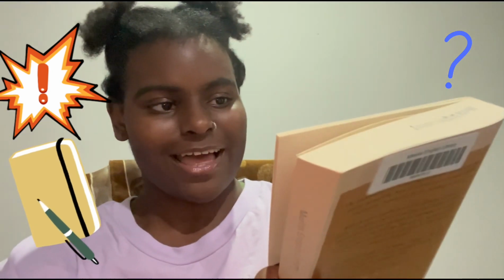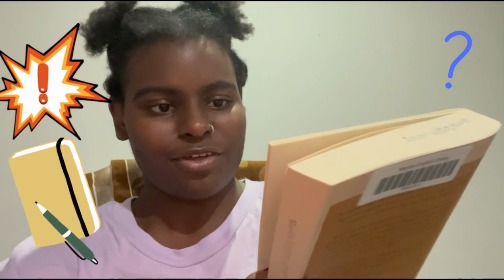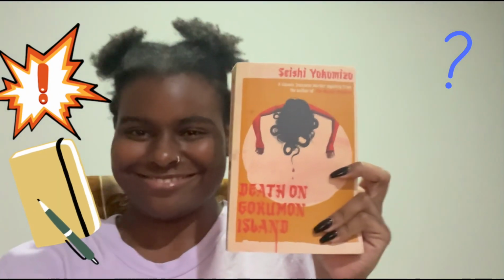So yes, I'm here for it, and you can see it says a classic Japanese murder mystery from the author of The Honjin Murders. And look at that cover. Ow. His covers are so intriguing and they look so cool, and it's perfect for October. It's giving us thrilling, it's giving us a mystery. If it's anything like The Honjin Murders, which was the first book, then I'm definitely gonna like this book as well. So let's just get started.